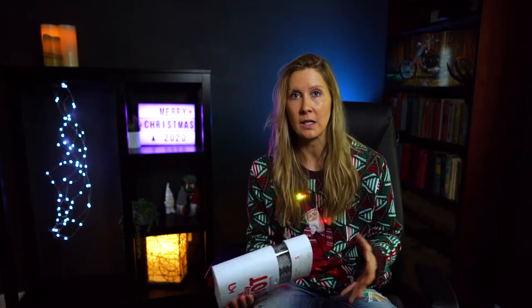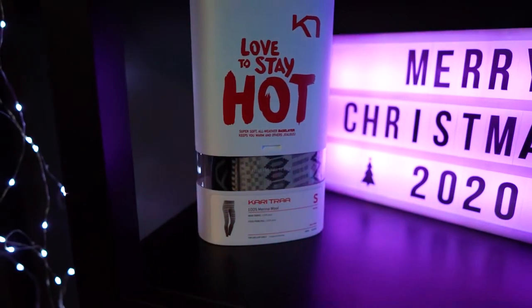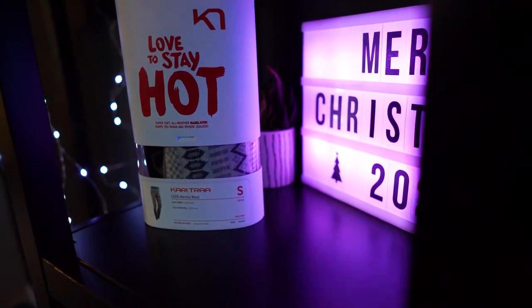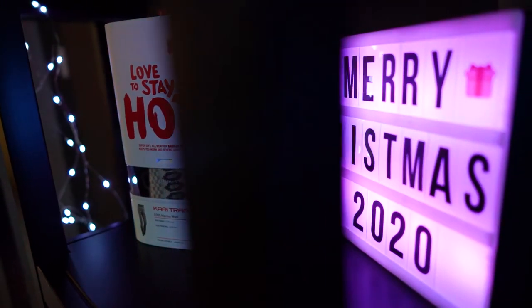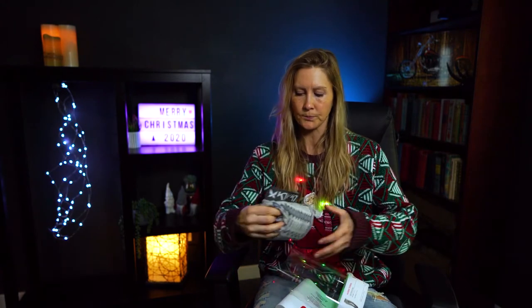Next up, we got base layers. Base layers run anywhere from $50 to $100. This pair is about $50. They are 100% merino wool. They're a really nice, thin, underneath base layer. Not too thick. It's not like, you know, the polyester, you know, really thick ones. These are nice and thin.